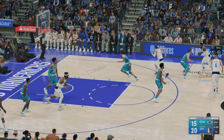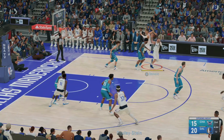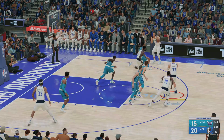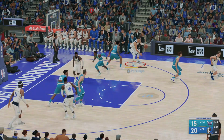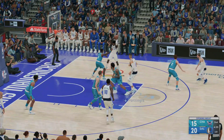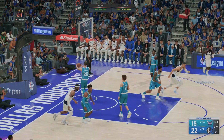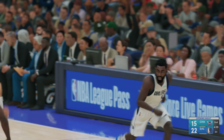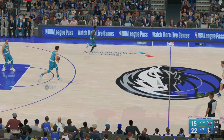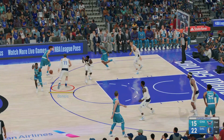Doncic passes to Finney Smith. Screened by Porzingis. Some nice passing here by Dallas. Doncic kicks to Porzingis. Shot clock at 5. Shot on the wing, and the Mavericks getting another bucket right there. Guys, you want to be able to score from all three levels, and Hardaway Jr. is capable. That instance, mid-range is on point.